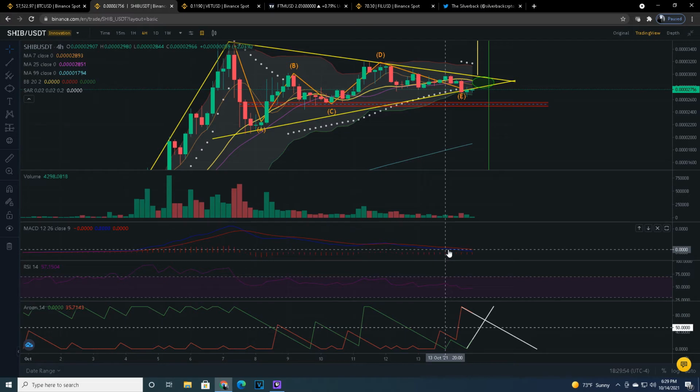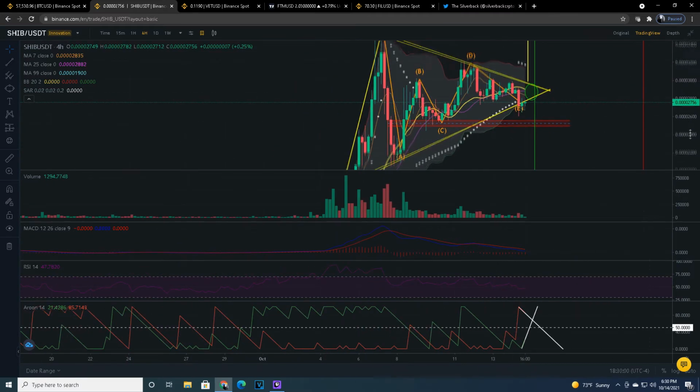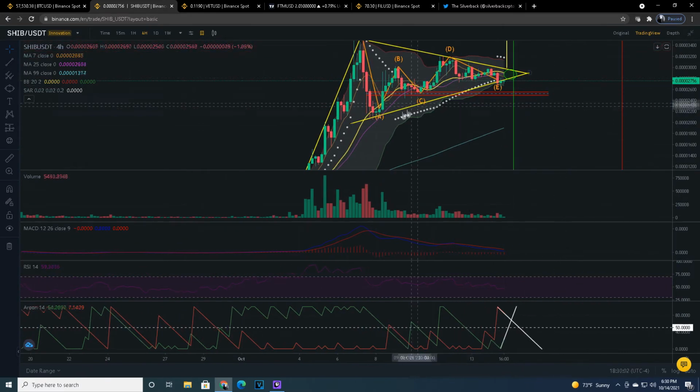But with a rise like this, the overbought on the daily could still have more room to go. I'm going to take a look at this pattern. I'm going to say that this is a bullish pattern still, and there's still a good potential for breakout, even though we are technically in the overbought position on the daily chart.